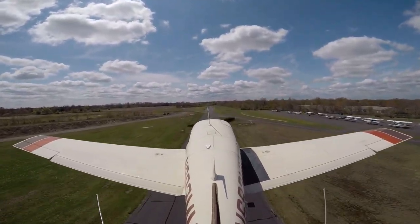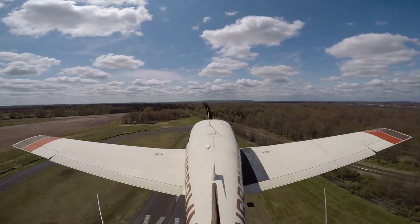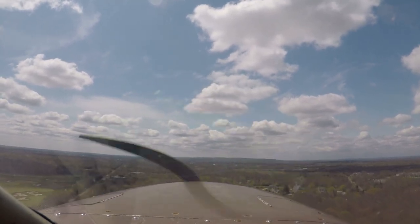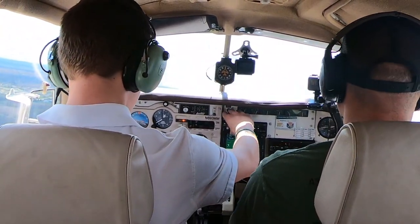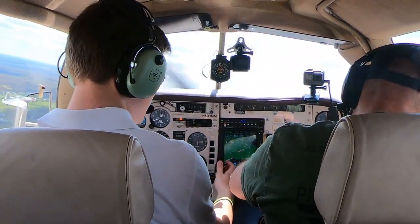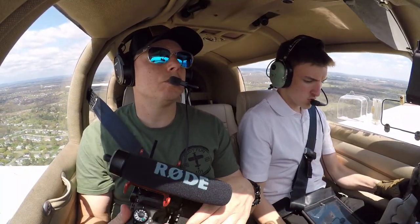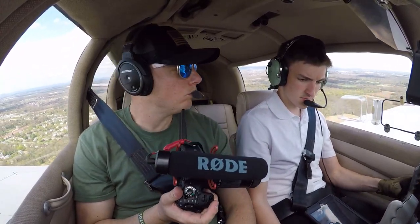Perfect takeoff. Positive rate, gear up. Gear up indicated. Gear up confirmed. Central Jersey traffic, Cessna's turning final for runway 25. Oh, that other Mooney's coming in nicely. Mooney flight 3, checking in. 2, 3.